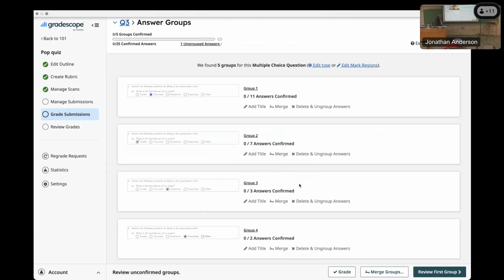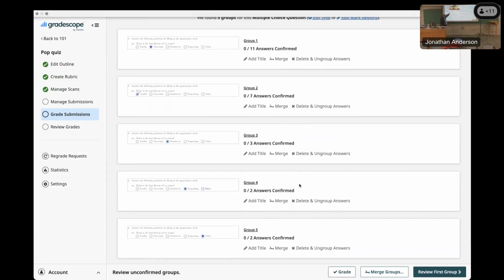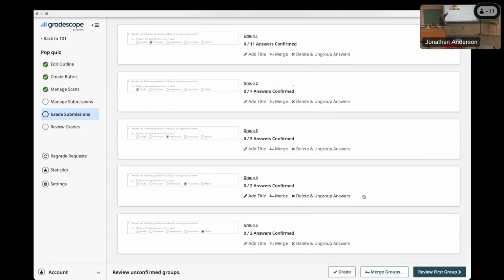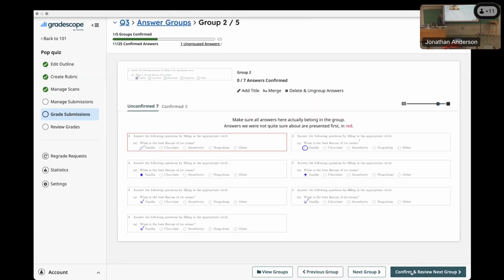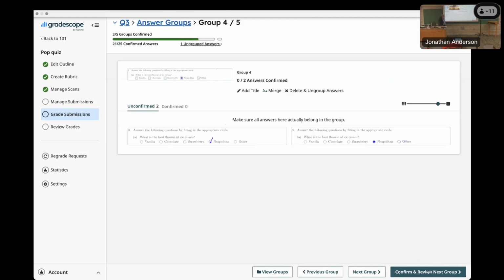Right. Okay, now Jonathan does a fair bit of grading by multiple choice as a part of his exam. And this shows you how it can actually group by the circles that people fill in. So it put all the chocolates together, all the vanillas together, all the strawberries together. And it did the same thing. So we can audit those groups and make sure they're right. It's not fussy about the symbols. It caught the fact we use a slash rather than filling in. Check mark rather than filling in.